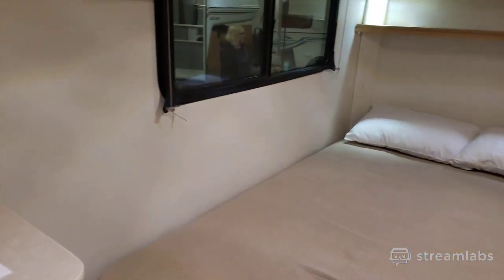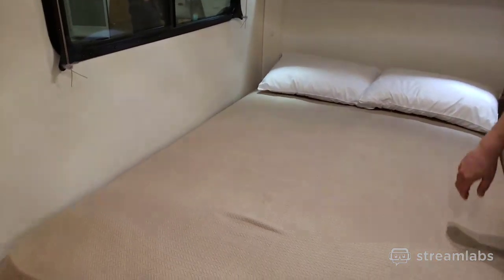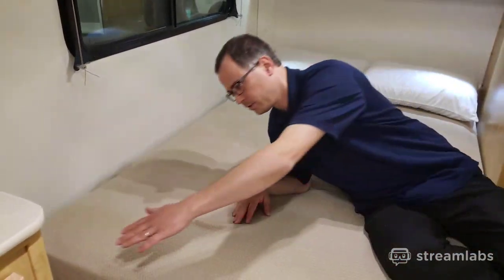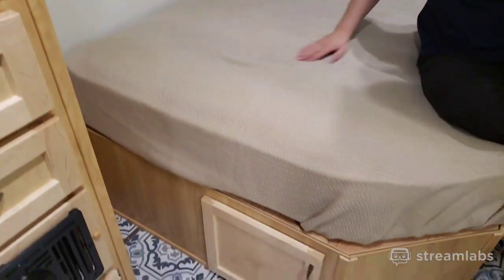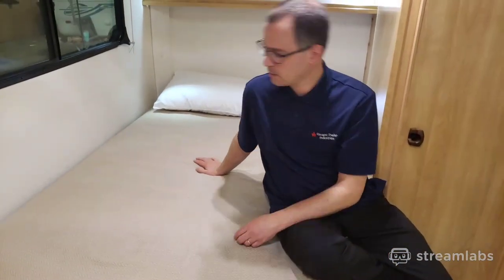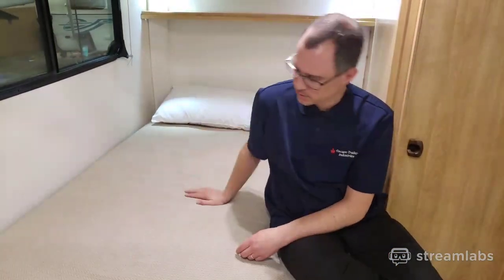So we got a corner bed. The advantage here is I can go in and out from various angles. I can use this area. I can also use this area. So getting up at night, this is a bed where you don't potentially have to climb over your partner. You have various areas where you can get in and out.